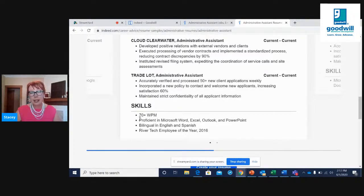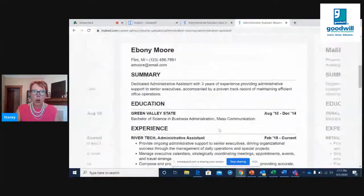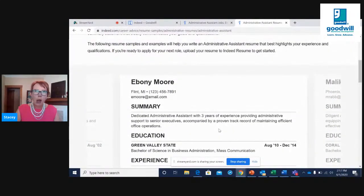Remember also that Indeed has different skills assessments that you can take. And then if you score really high, you want people to know how amazing you are at that skill, you can attach that to your resume on Indeed. Look at all the good stuff you can do. All right, so make sure that you are highlighting your skills. All right, so there you go.